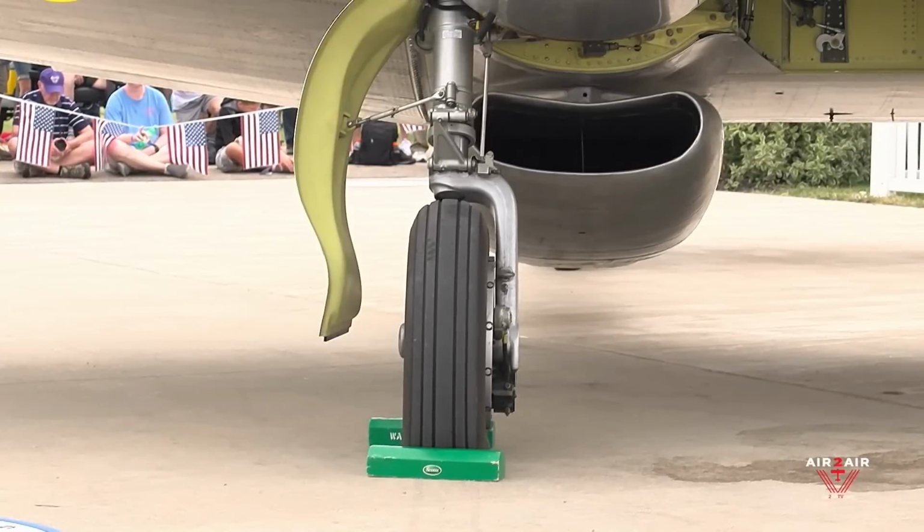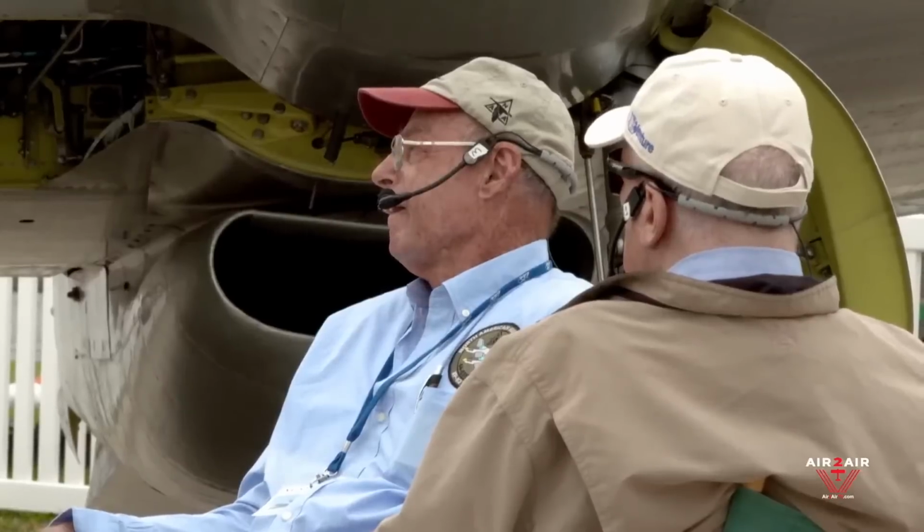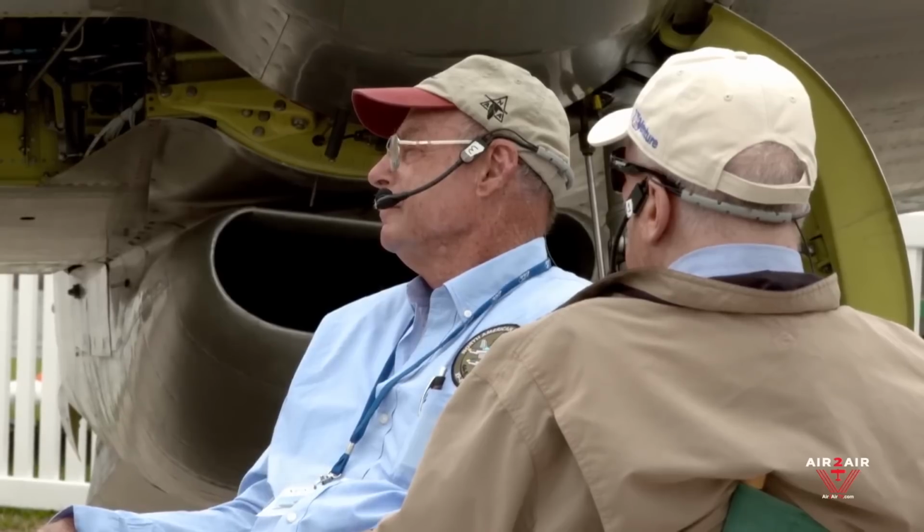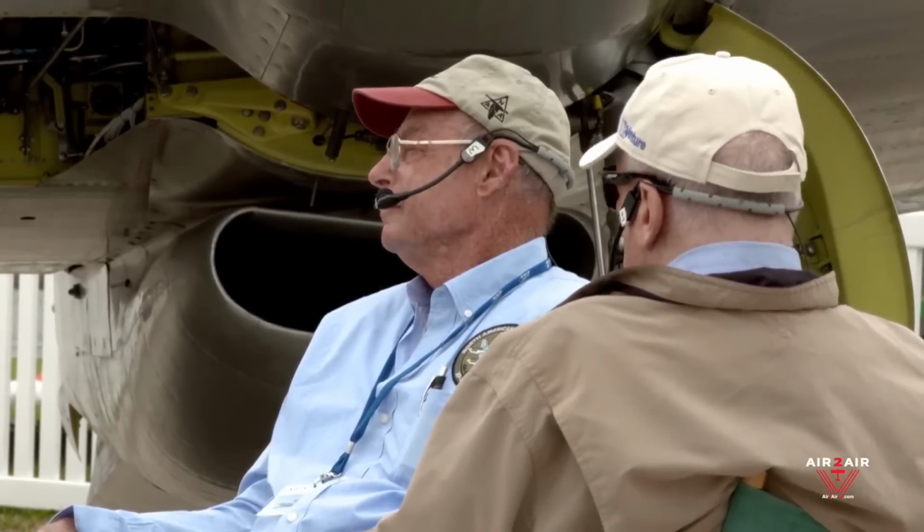Ray, when will we see this airplane fly? So we're scheduled tomorrow to fly. It may fly this evening, but tomorrow it's scheduled in the show. And we flew it in the show on Tuesday, even though they kind of cut us short based on their timing. They got a little behind in the show, which is a shame.